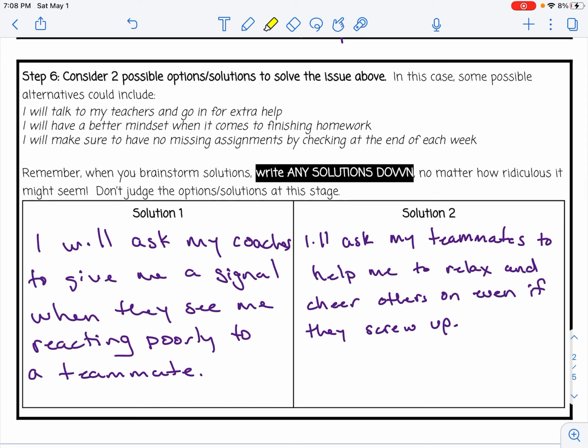So a couple solutions that I came up with is that I'm going to ask my coaches to give me a signal. So I don't want them to call me out. I want them to actually give me a signal, like maybe it's a finger on the side of the nose or maybe it's the eyebrow raise. So a signal when they see me reacting poorly to a teammate. Another solution might be to talk to my teammates to have them help me relax and cheer others on even if they make a mistake or screw up.